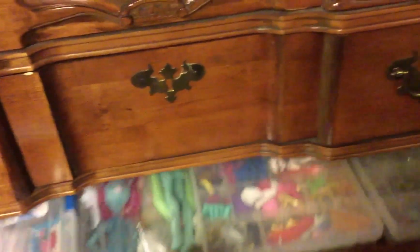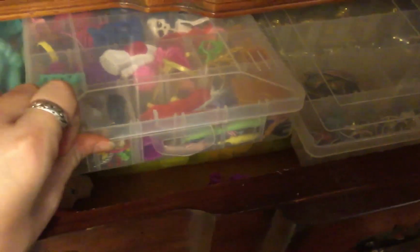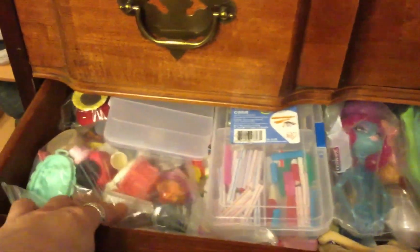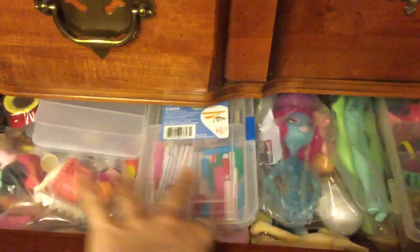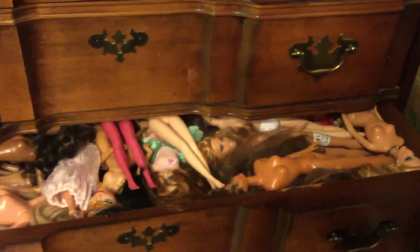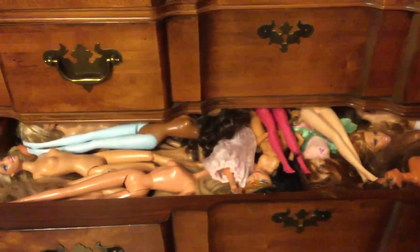And then this is where I keep more Barbie accessories. I have Monster High accessories, jewelry. Underneath that I have shoes, Monster High parts, straws for curling, doll food, stuff like that. Mainly just big doll accessories. And then down here are duplicates of dolls I already own that I don't want to get rid of, because something might happen to the ones I have and I will need another one. It's very full, but you know, it's fine.